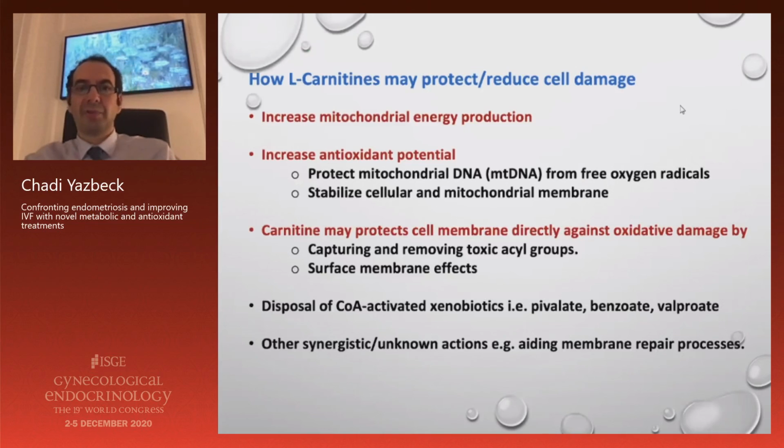So how may L-carnitine protect and reduce cell damage? By increasing, as we said, the production of energy by mitochondria, increasing antioxidant potential, and stabilizing the cellular membrane. Carnitine may also protect the cell membrane directly against oxidative damage by capturing and removing toxic acid groups and stabilizing the surface membrane. So we might also have other synergistic actions aiding membrane repair processes.